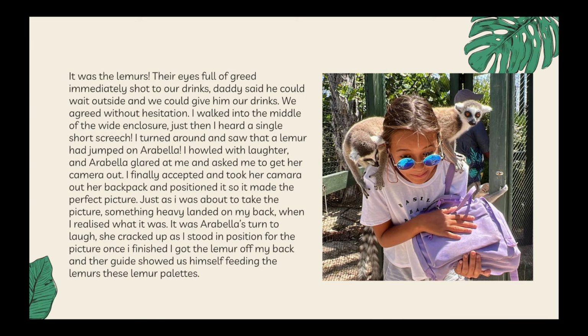It was the lemurs, their eyes full of greed, immediately shot to our drinks. Daddy said he could wait outside and we could give him our drinks. We agreed without hesitation. I walked into the middle of the wide enclosure. Just then, I heard a single short screech. I turned around and saw that a lemur had jumped on Arabella.